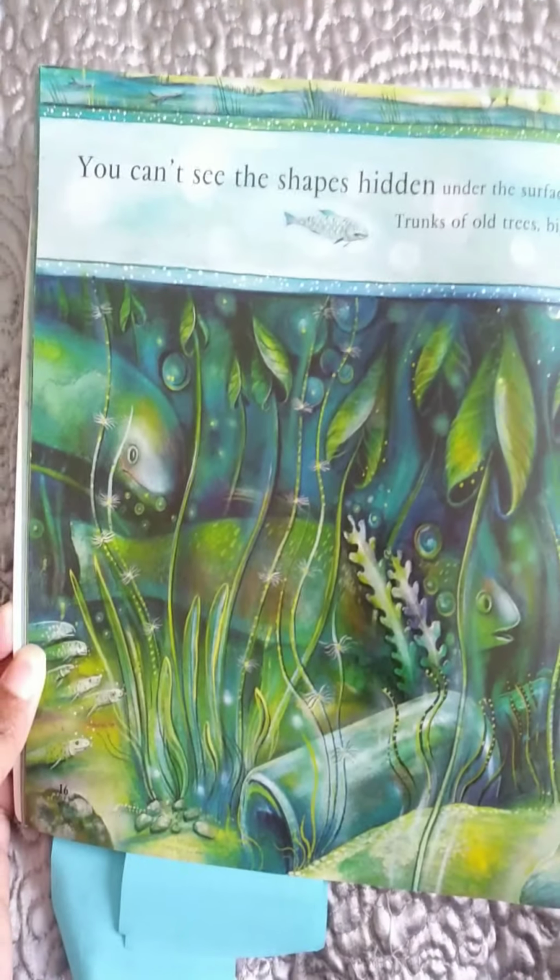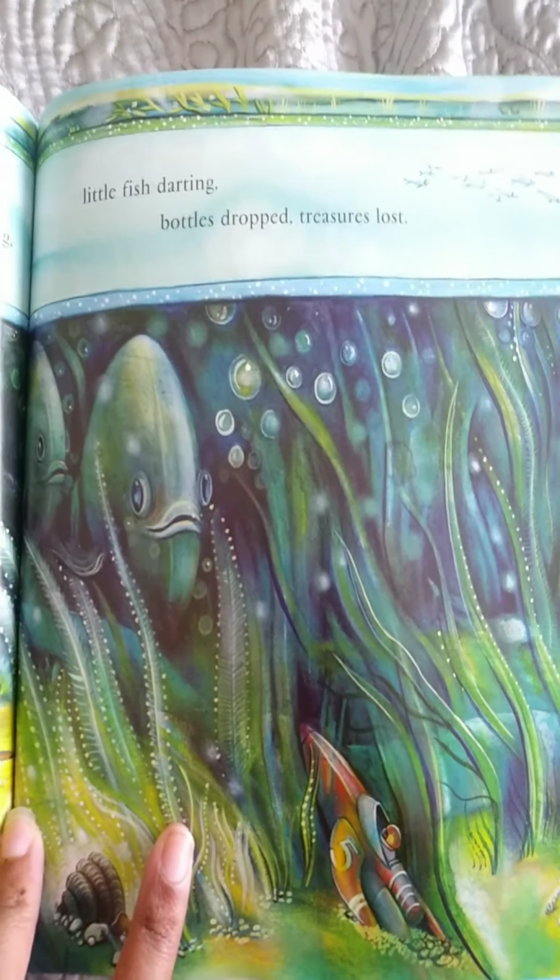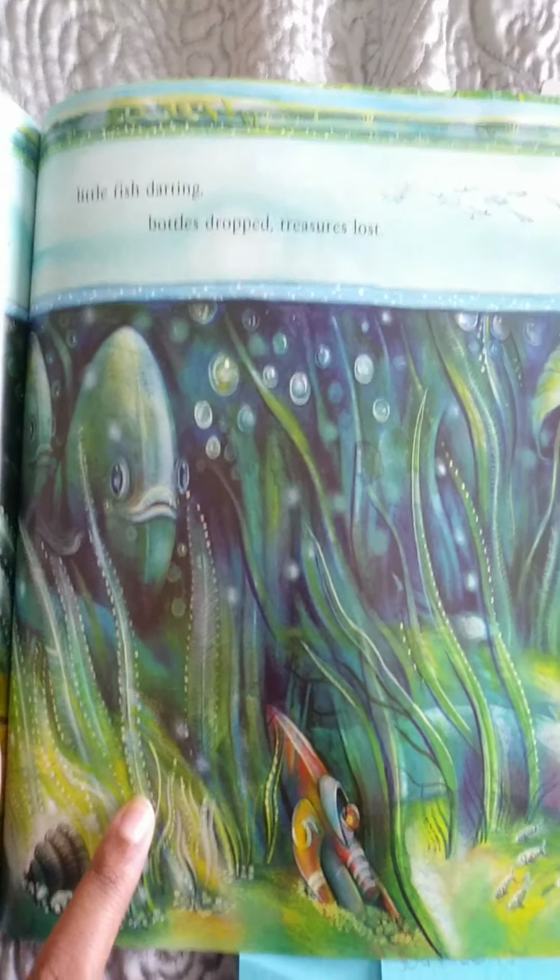You can't see the shapes hidden under the surface. Trunks of old trees, big fish waiting, little fish darting, bottles dropped, treasures lost.